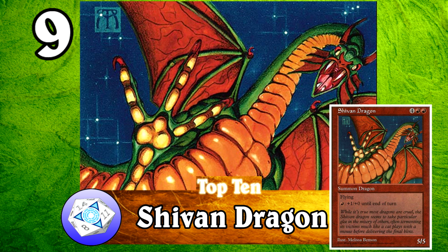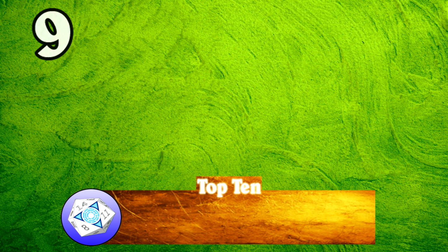Number 9. At number 9 we have Shivan Dragon. The legend is real, really expensive. Shivan Dragon is a classic and iconic card, especially for MTG veterans, and as such, this card has gotten fairly popular over the years. While the Alpha Dragon itself is pretty underwhelming and even boring, especially by today's flashy standards, Shivan Dragon still demands the respect of all MTG players and their bank accounts, because this dragon comes with the hefty price tag of $780.